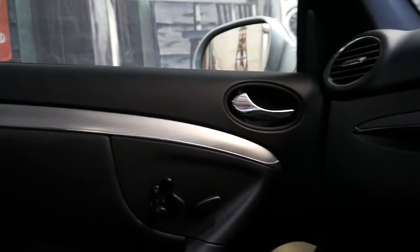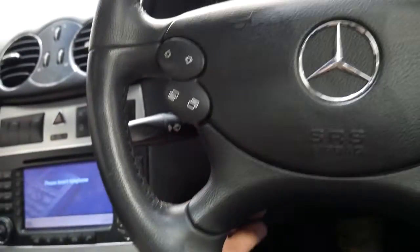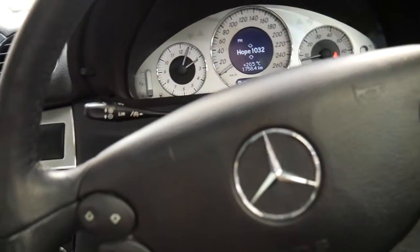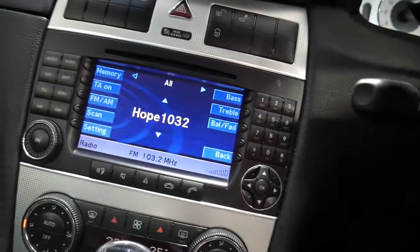Memory chairs on both sides, ladies and gents. That means that you've got electric seats on both sides of the car. Now we can hear how quiet it is in here. An electric steering wheel, so when you do your memory settings, everything goes together. The sound system's fantastic.